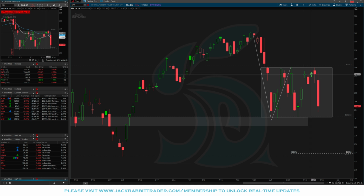We moved sideways and even higher at some points, and we were up at 294. But the key here is that we had our risk defined, right? So the risk was defined, and my risk is always on a closing basis. So at one point we were over 293 on Thursday, and it really wasn't until like the last hour of the day that we started moving lower and still closed below that 293 level. All right, so the trade stayed on.